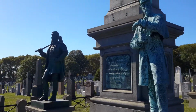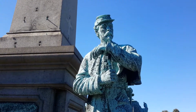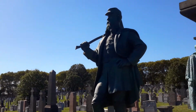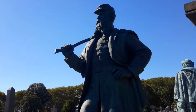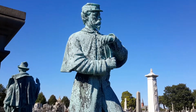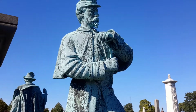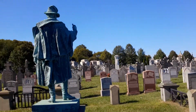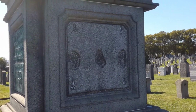And take a look at this guy, and you see he looks like he's been out in the elements for 150 years. But this guy has a relatively fresh coat of paint. The Axe Man. And he also has his axe. Whereas this fellow was supposed to be holding up a musket. I believe it was a musket. But that was stolen. This plaque on this side was stolen, probably for scrap.